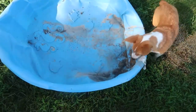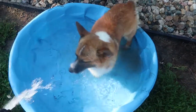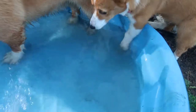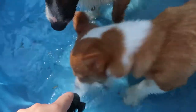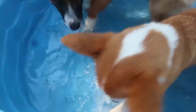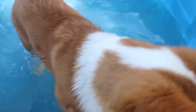Well, I got it and it's kind of smashed and disgusting, so we are going to try to stand this part up and then rinse it out. So let's go. Okay, we got it all clean. Get in, Kaiser. Get in. Good boy. Kaiser's making it really dirty. They always like rocks to be in there.